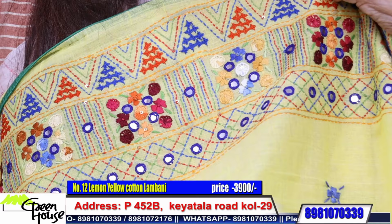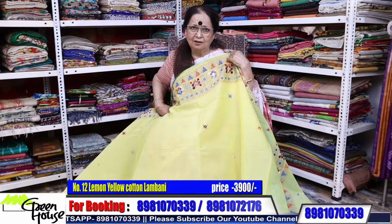As micas have been used delicately, scarcely, it is giving a very delicate look. It isn't looking loud.